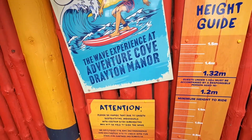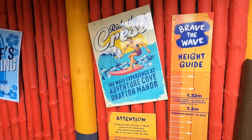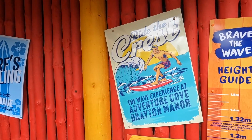Liking the music playing in the area, and obviously this here, all the theming. Ride the crest, the wave experience at Adventure Cove, Drayton Manor. Surf's calling, answer with the wave. It's really nice. I quite like all this. Looks pretty good.